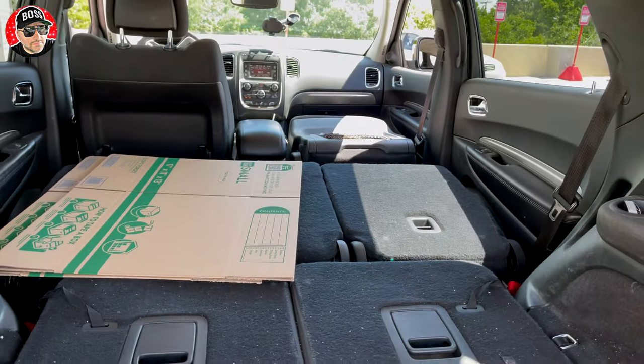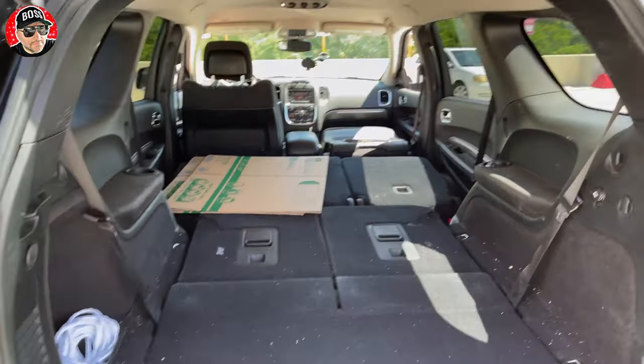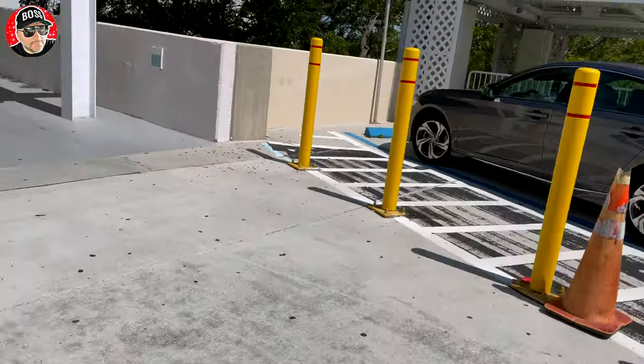All right, we got empty truck gang. We're gonna go get all this stuff. Hopefully it all fits. It should all fit in here. I even folded down the front seat. Let's go get these dinners.